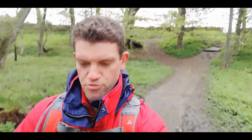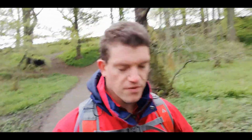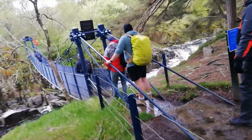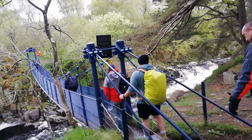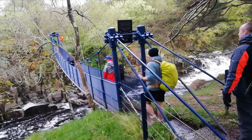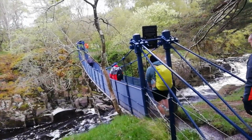So you'll come to a bridge, which is a blue one, crossing over the Tees. As you can see, one by one, over the bridge. You never know. Well done.